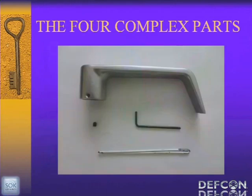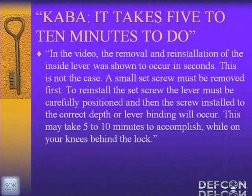So these are the four components that you have to deal with. We know this is really, really difficult, okay? This is Kaba's statement. It takes 5 to 10 minutes to do this. In the video, the removal and reinstallation of the inside lever was shown to occur in seconds. This is not the case.